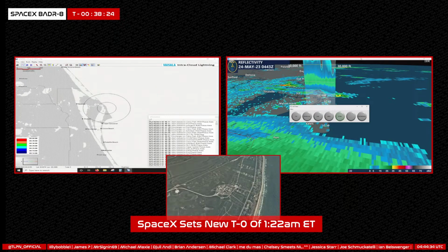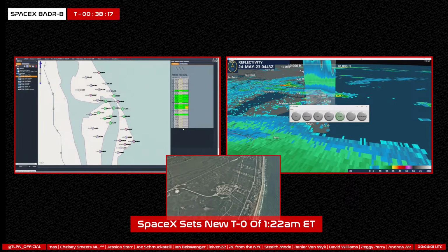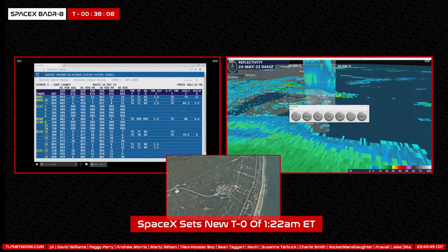as we continue through the countdown here this evening. And we do have that net now patched in, so anything they say we will hear together as we continue now. 38 minutes 10 seconds and counting in today's launch window.